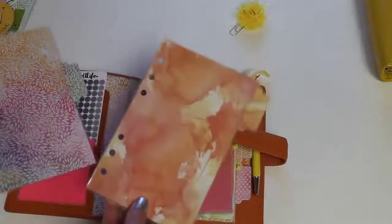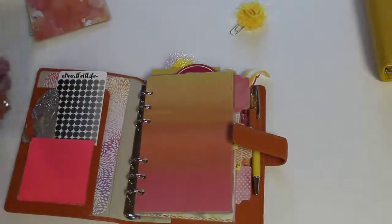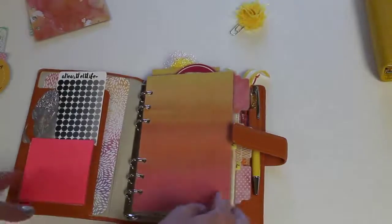I love this tie-dye stuff. I have a great paper pad that's got all sorts of different stuff on it, and then I backed it with solid and I put my tabs on there. I may not put a name on the tabs. I may just use them with the tabs.